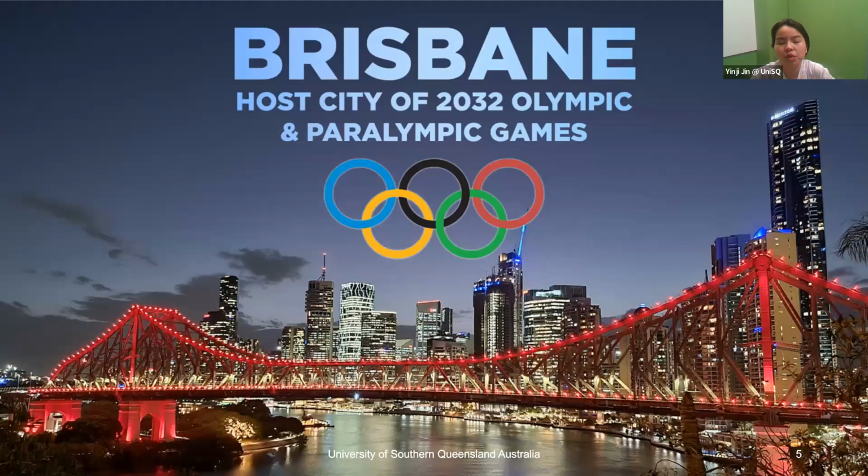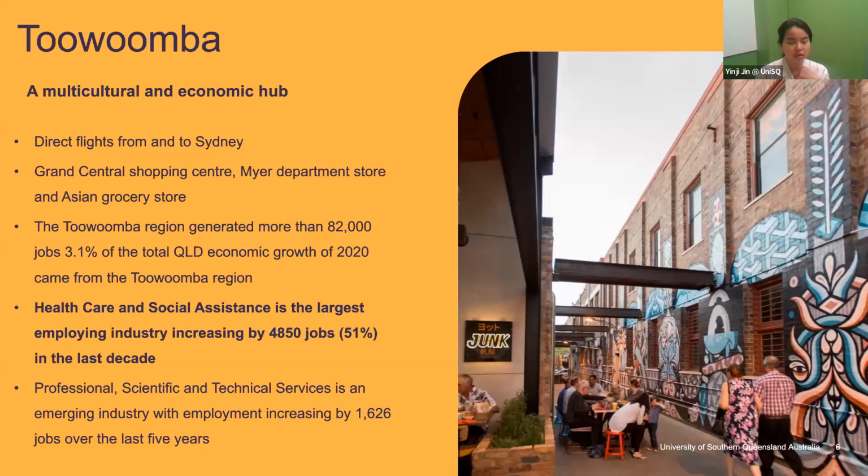Next, as you may all be aware, Brisbane has become the host city of the 2032 Olympic and Paralympic Games. We are very excited about this news, and we are hoping to use this world event to promote Brisbane and Queensland, to attract more international students to come to Queensland to study as well.